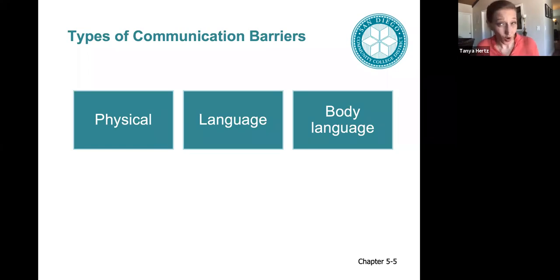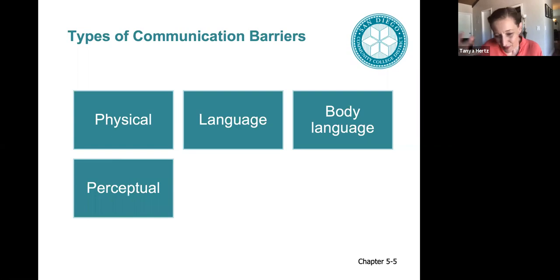Now, sitting back isn't always a sign of not listening. For men versus women, typically they listen a little differently in terms of their body language, but by and large, sitting forward is indicative of listening, eye contact, things like this. And then, right, tone of voice also would be another barrier, or standing too close to somebody while you're speaking can all affect communication.